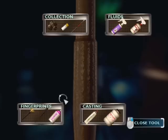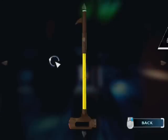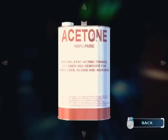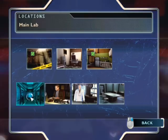Yes! Yoink! Tool. Plumbing shears? More prints, perhaps? No? Okay. That's a shame. I quite enjoy doing that. A jug labelled acetone, likely filled with acetone. Fingerprint. Right. To the crime lab!